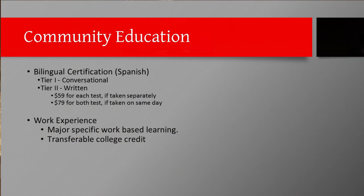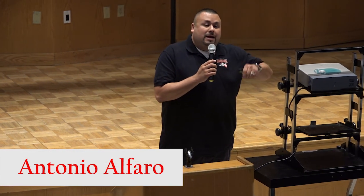And then we also have work experience. In the past, work experience was general. So what students can do is use that credit and gain work experience through their current job or internship. It has now become major specific. So what that means is that individuals who are in the health field can come and get credit for working in the health field, but they must be employed in the industry that they're seeking the college credit for.